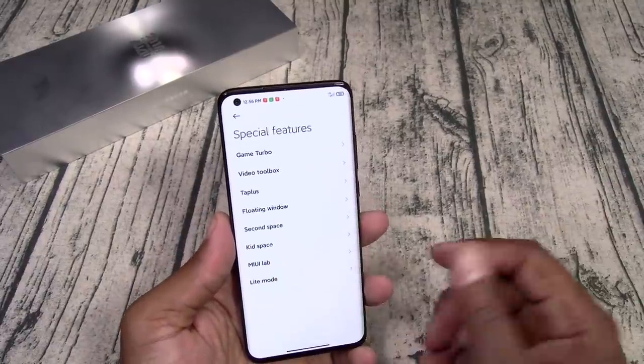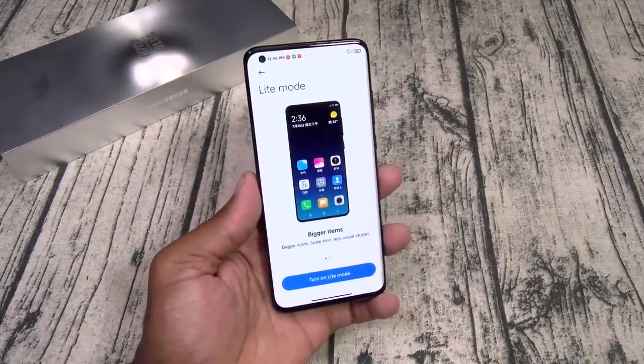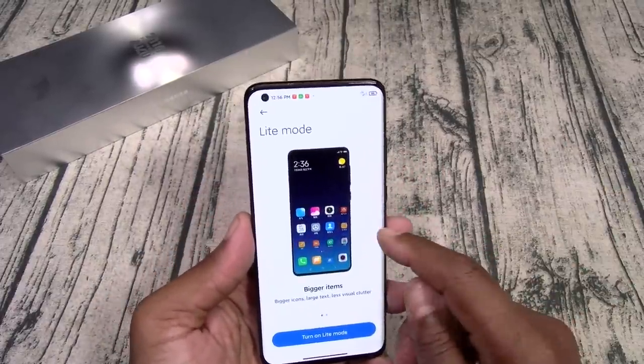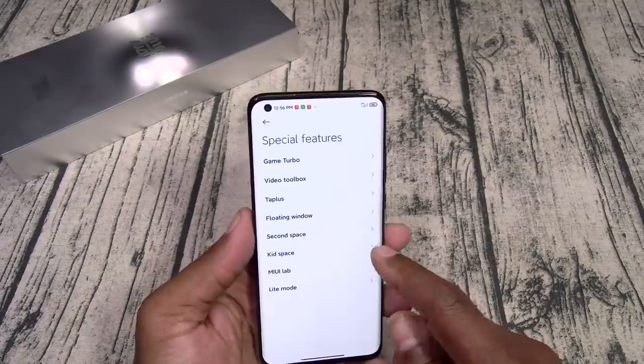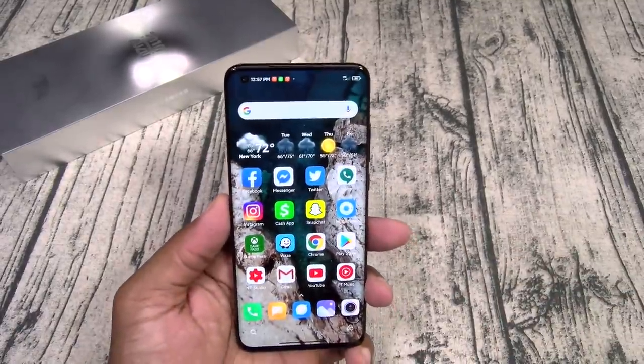You got your MIUI lab and light mode. Now, light mode is basically you want to give the phone to your parents, put on light mode, everything gets bigger and simpler to use. Real simple. All right, let's see, anything else? That's pretty much it. Now, let me show you floating windows.